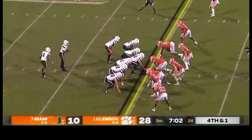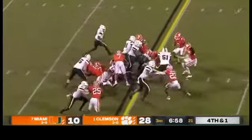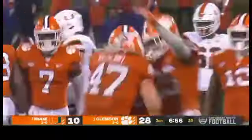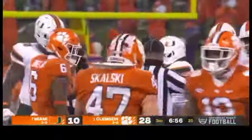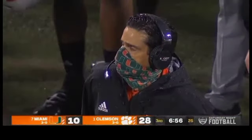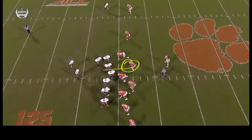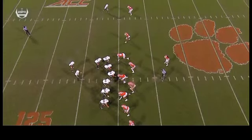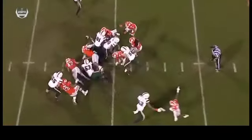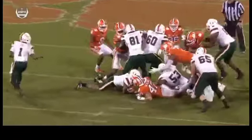Knighton is the back. And the Hurricanes won't get it. Skalski from that middle linebacker position laid a hat on him. The freshman never had a chance, and Clemson will take over. Skalski just made the play to keep him short, and then he makes this play right here, submarining along with Tyler Davis, taking away the middle. Watch this linebacker get underneath the guard and then submarines the back Knighton. You can't do it better than that.